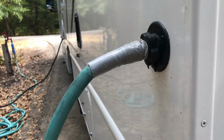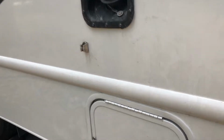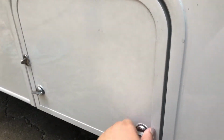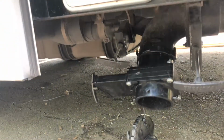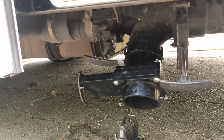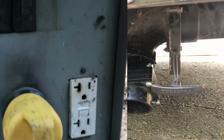In the back driver's corner of the RV, we have the water hose inlet, and this is also a gas RV. And below the gas cap, we have where the sewer hose is housed, and below the sewer hose is also where we dump our tanks. Since we have a composting toilet, we have two gray tanks, so we pull both of those levers out to combine them and have the knife valve.